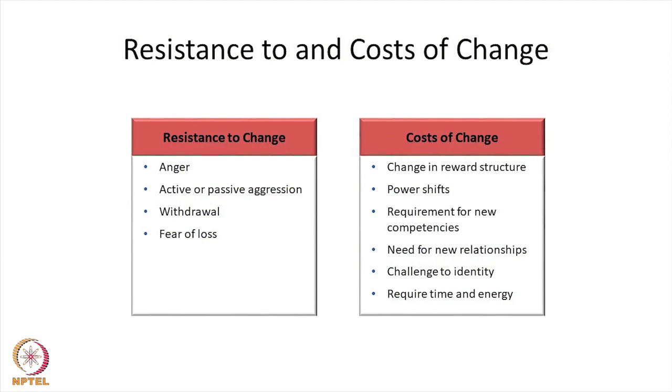Suppose from the team based structure, from the team based incentive, I want to recognize the individual contribution as well, then this kind of change will certainly have an impact on the quality of interaction going on in the team. So, these are the reasons why, in spite of knowing what should be done, people resist change. Resistance to and cost of change are like these.